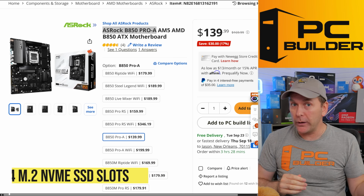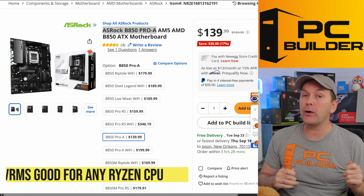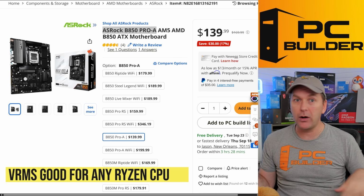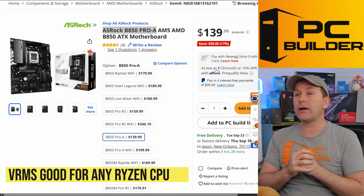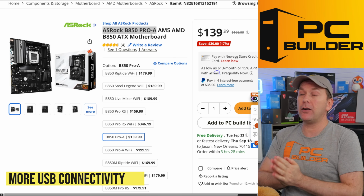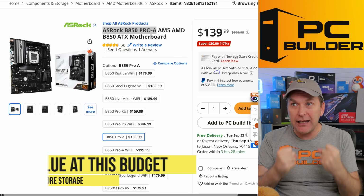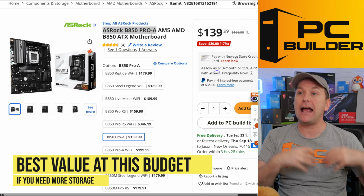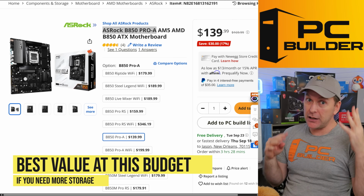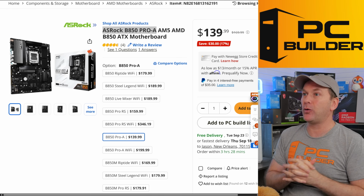We're looking for 3 to 4 M.2 NVMe SSDs here. You're looking for good VRMs that you can put any Ryzen CPU on, including like a 9950X higher core count one. And we're also looking for expanded USB connectivity on the rear panel. Let's jump in to what I think is the absolute insane value if you don't want to spend a lot of money and you're a storage person, because this has 4 M.2s on it. One of them is only PCIe Gen 3, but that would be fine for a 4th M.2.